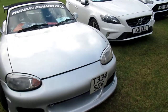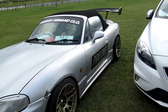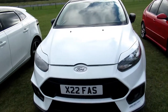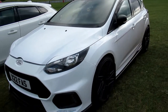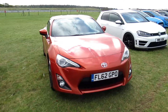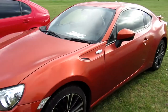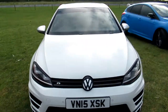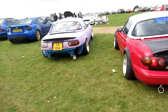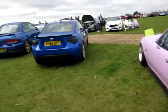Really, really nice cars. Mazda MX-5. So it's got premium demand CLO. I don't know what that means. Volvo R design. Not really a tuner car. Oh well. First generation Focus ST by the looks of it. Seat Leon Cupra R. Another GT86. Not the best colour. 2012. Hope he's had the camera problem fixed. Volkswagen Golf R. Very tasteful car. Another MX-5.